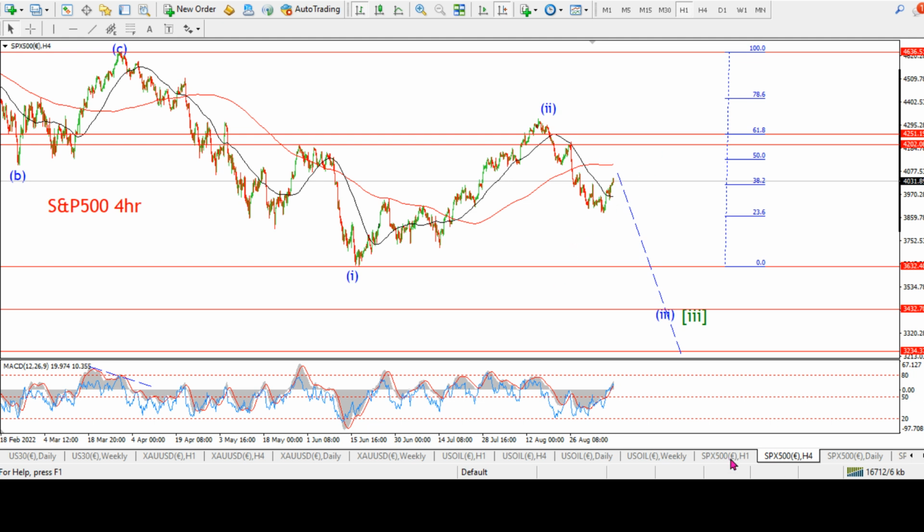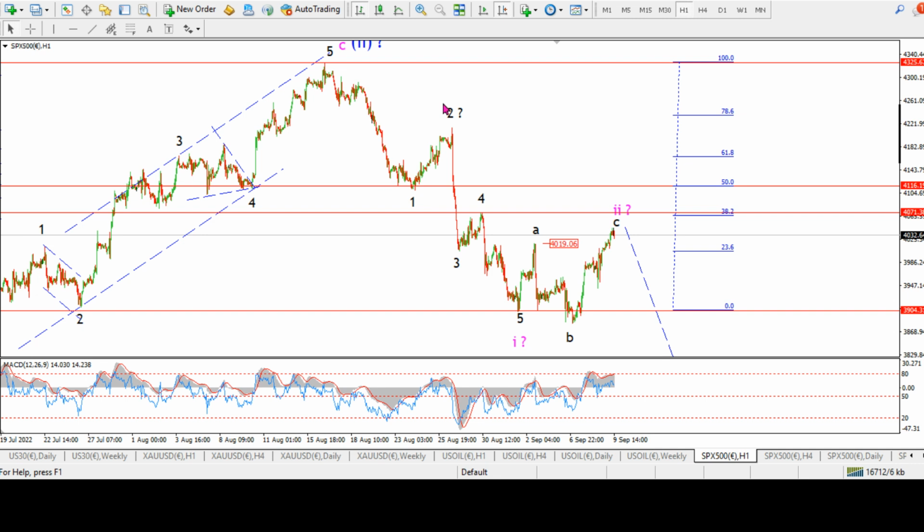So let's get into the hourly count here, and I'll show you that. 5 waves down, wave 1 done, 3 up in A, 3 down in B, and then a 5-wave rally in wave C. Question today is, do we have... we broke the minimum target, so that was 40.20 at the wave A high.